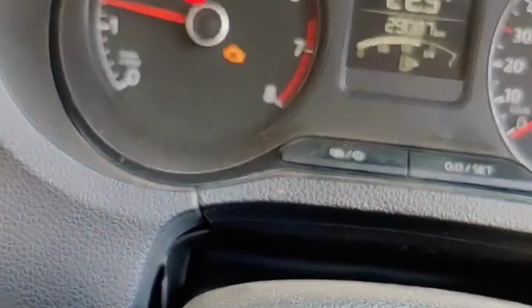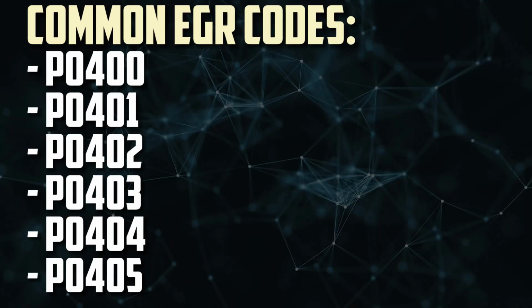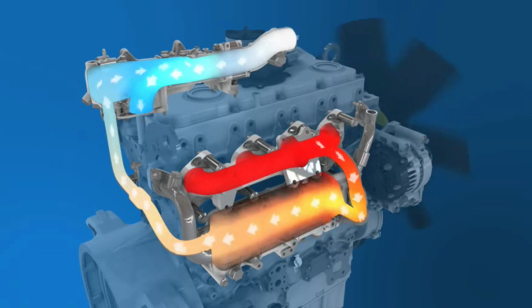Because an illuminated check engine light can indicate any of over 100 different problems, a specific trouble code relating to the part must appear. The most common EGR trouble codes start from P0400 and last to P0405. Verify the meaning of the trouble code using various online resources.